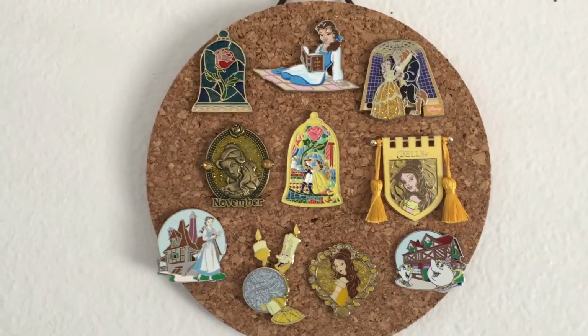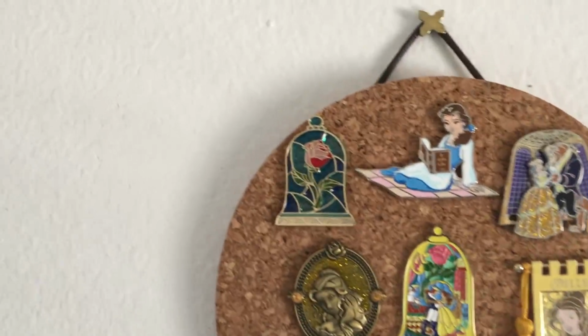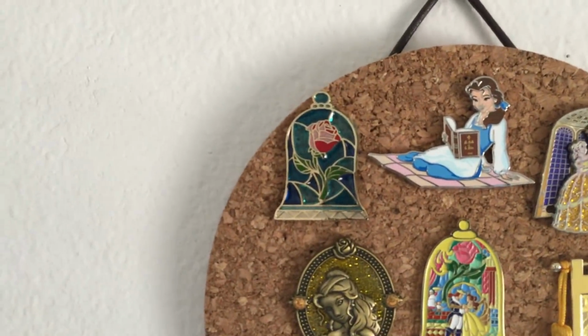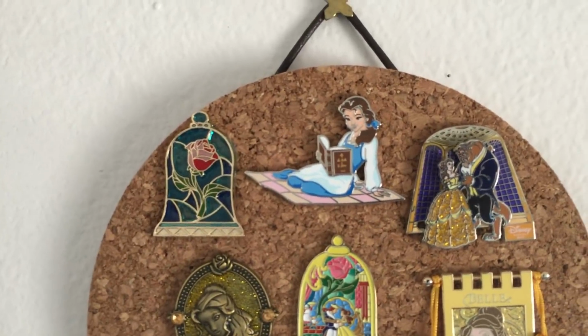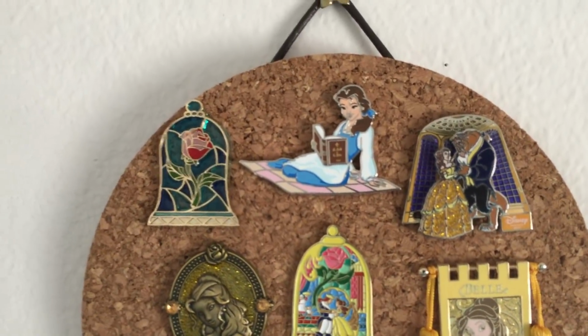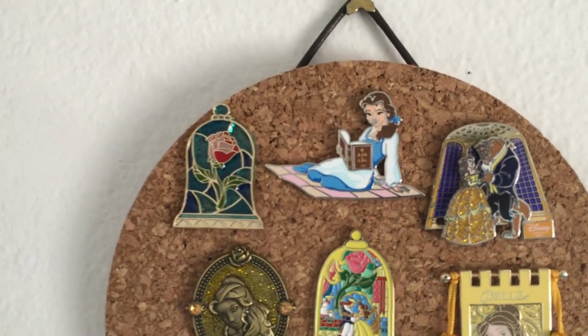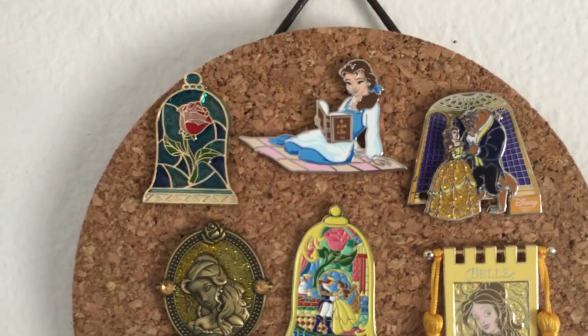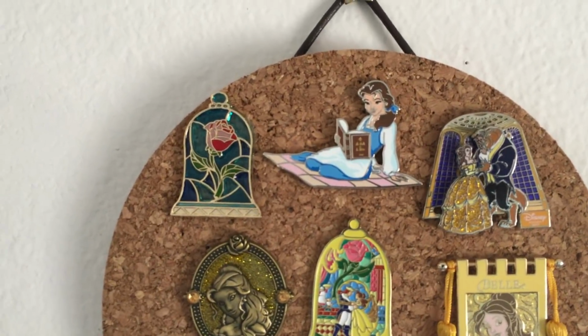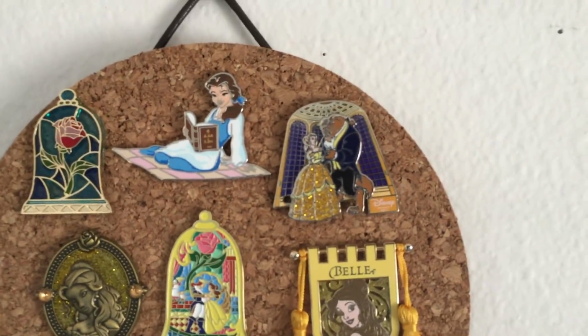Now just a few of my Beauty and the Beast pins. A classic stained glass rose pin. This Belle reading book is an Acme Hot Art pin from Pinopolis pin game. I believe I ordered this pin back in November when it went on pre-sale, and I just got it in the mail last week, so that took forever to arrive. Love the Beauty and the Beast.